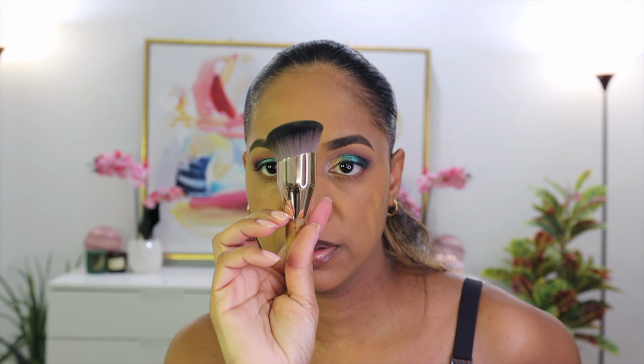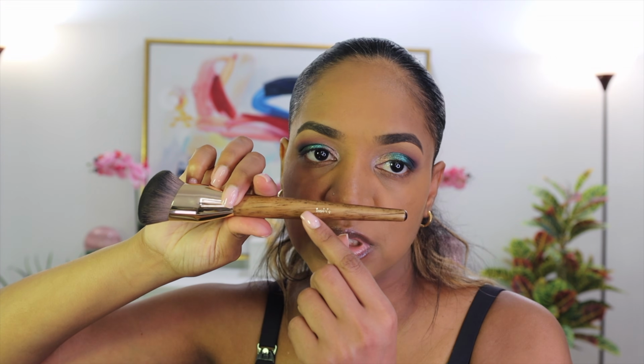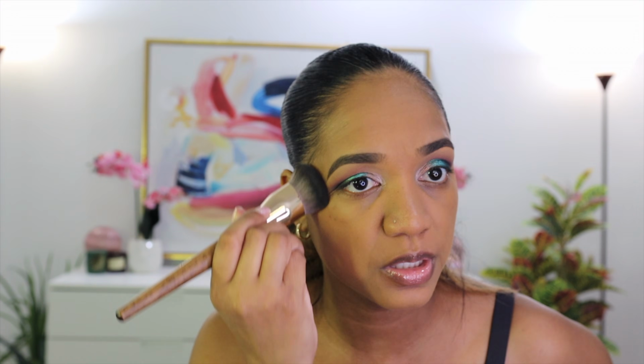This brush is nice. It's one of those angled brushes, but it's like a large top brush. This is cute. This is a nice brush, Juvia's Place. Are they just calling themselves Juvia's now? Because on the brush it just says Juvia's, not Juvia's Place. Maybe they are. Anyway, this brush is nice. They also have a bronzing brush. Maybe we can use that for the bronzer.